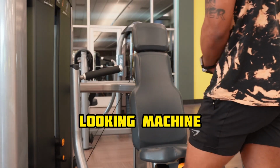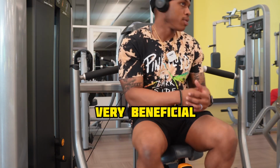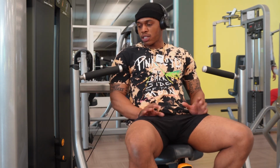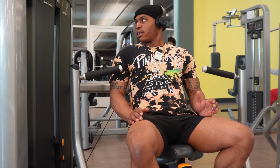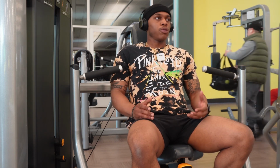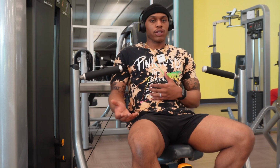This isn't the coolest looking machine. It looks like the old man's machine, but very beneficial. Don't be scared to use the machines that look weird, or don't be scared to use machines at all, because at the end of the day, honestly, these are the most stable workouts you're gonna get, and the most efficient workouts you're gonna get if you're a beginner and you don't really know what you're doing.